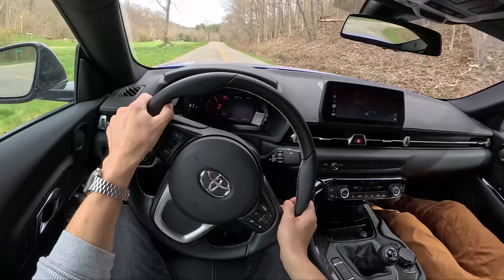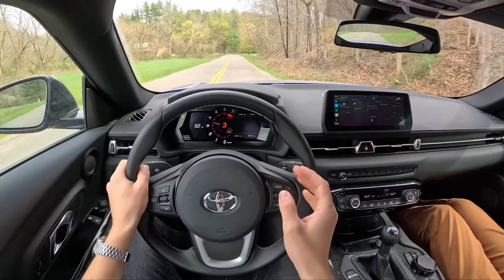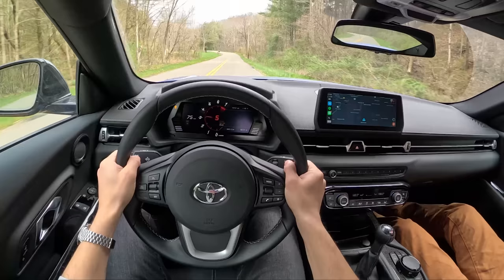I just want to be able to do that. Woof. It pulls like a freight train. It's so fast, you guys. Yeah, this just devours back roads. I can maybe do with slightly shorter gearing, but I don't know, for the power that this has, it also feels about right too.